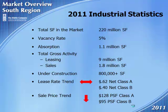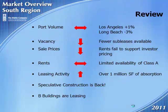Just reviewing 2011 as a whole. Ever important to the South Bay region is port volume and transportation. The ports were flat last year, with 1% growth at Long Beach and 3% loss in Los Angeles.